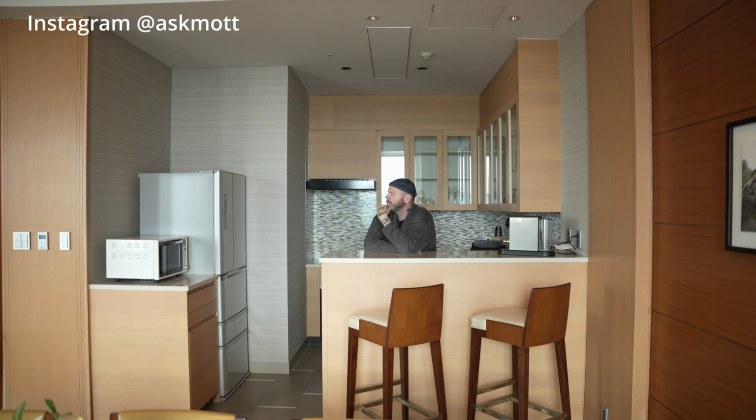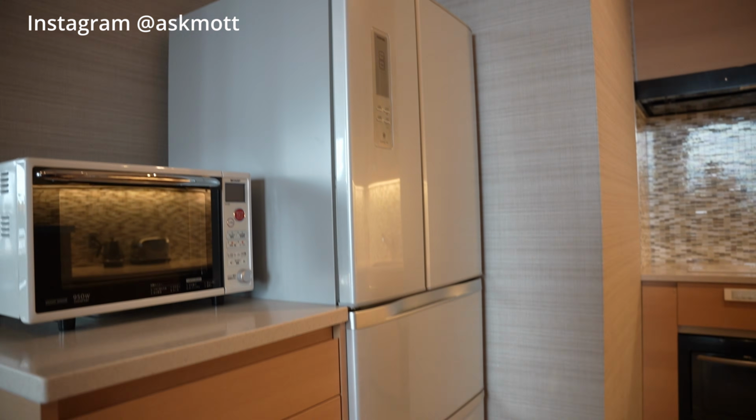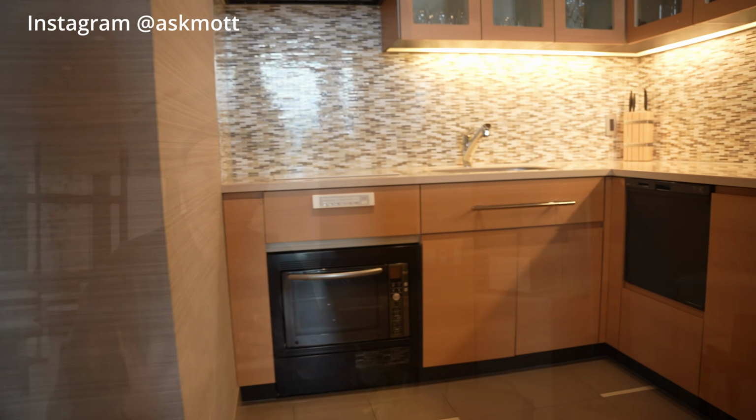It has a full kitchen with a full-size refrigerator, a dishwasher, a full sink, an oven, and a microwave. And it also has all the glassware and cabinets. It's a very minimalistic style you're gonna see throughout, a very minimalistic Japanese style of decor and architecture throughout the entire unit. So moving on, let me take you guys over here to the living room.